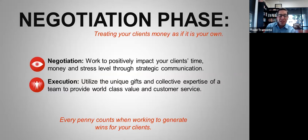Now, we define negotiation as anything that I do, my team does, any of our vendor partners, anyone involved in the transaction does that will impact somebody's time, energy, money, outcome. And we understand that every single thing we do is negotiation.